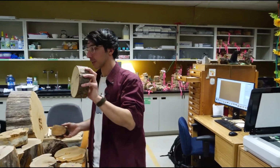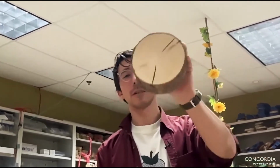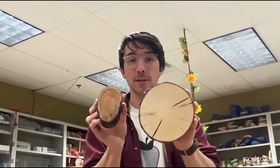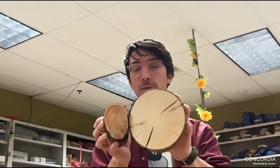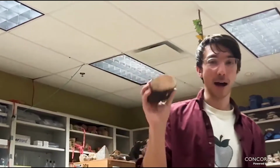And a really interesting thing is, this is a spruce that's around 80 years old that you find in the valley. And then this is a spruce as well, found at the top of the mountain that's almost 200 years old. You can see both a difference in color and a difference in size, even though this one is way older than this one. And that's mainly because of how stressful the conditions are at the top of the mountain.